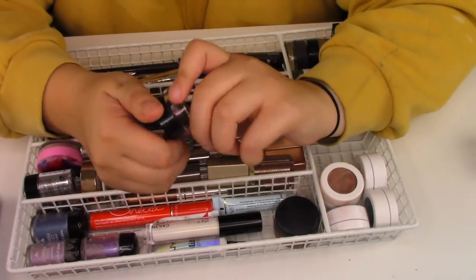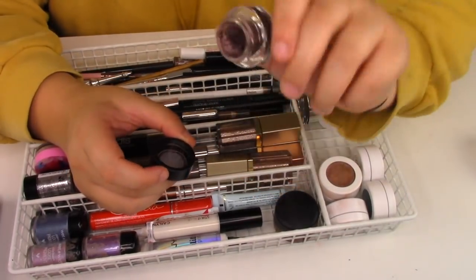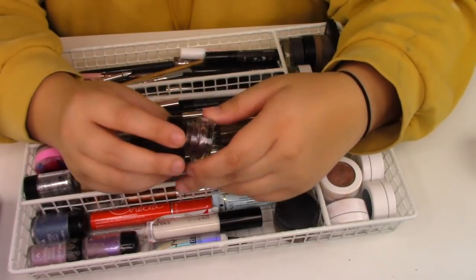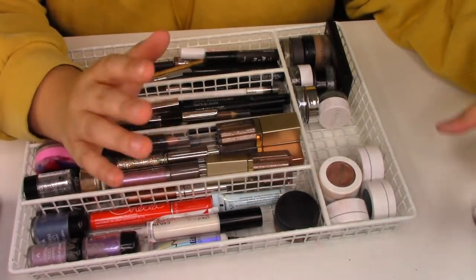What I am going to get rid of is this eyeliner. This is in the shade Chameleon, and it's a purple shade. I used it a little. You can kind of see, it's pretty used up, and I did use a lot, but I got this two years ago, and it's just time. It wasn't very good. It wasn't fun to use.